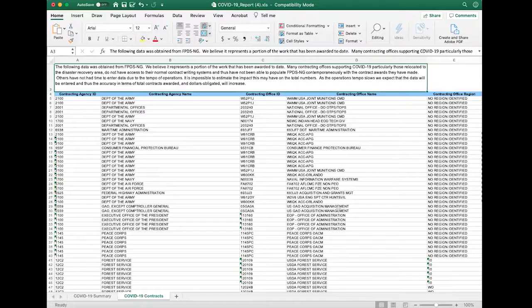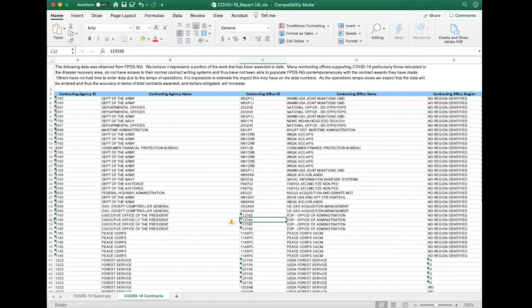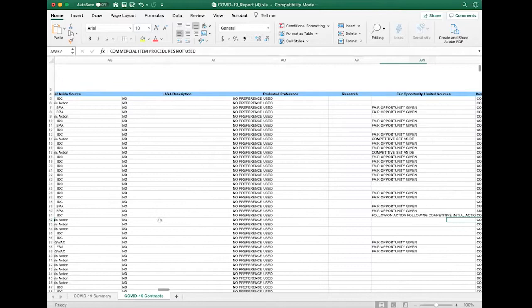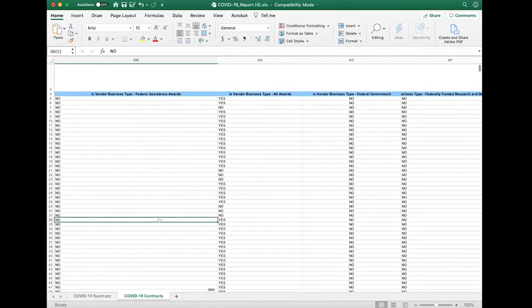So the spreadsheet looks like this. This is the detail page. This is each individual expenditure, if you will. And it's got a lot of columns. I'm gonna just scroll a little bit. It's got a lot and a lot of columns, which is good. If you're a data person, you're like, oh, I like data. I like lots of data.